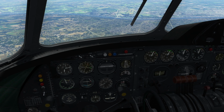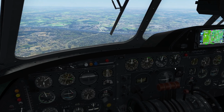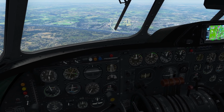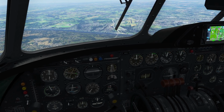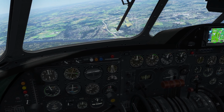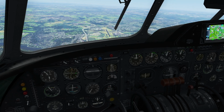To 5,000 feet, TWA 4003. Let me see, I can pull back a bit more. Pressurization is set. Okay, and then 6, 9. Let's turn to the right. Let me actually see if I can get this on the right.